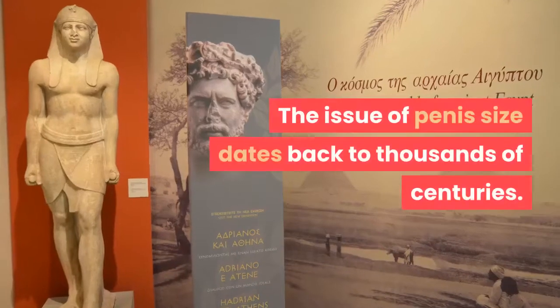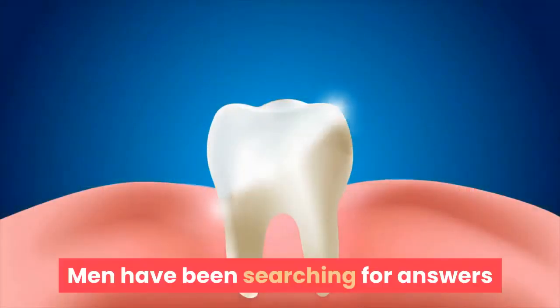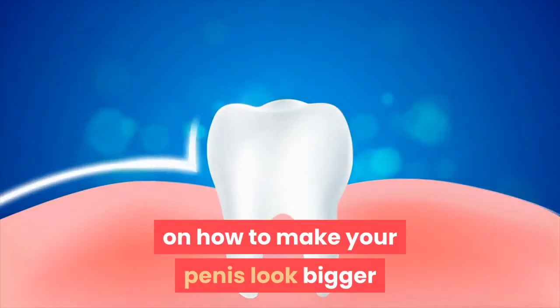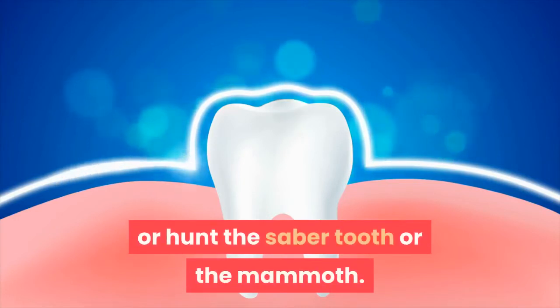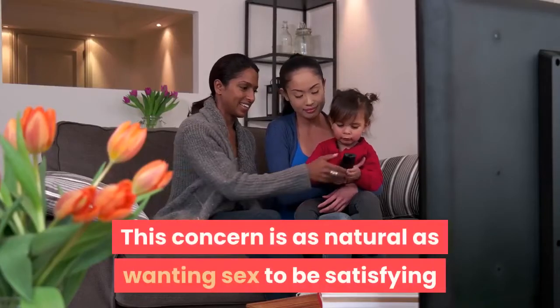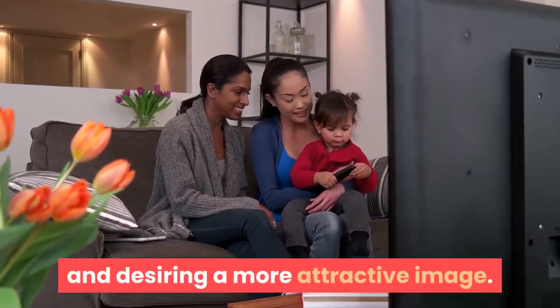The issue of penis size dates back thousands of centuries. Men have been searching for answers on how to make their penis look bigger as early as when they could cook food or hunt the saber-tooth or the mammoth. This concern is as natural as wanting sex to be satisfying and desiring a more attractive image.